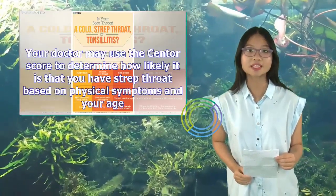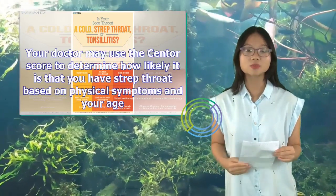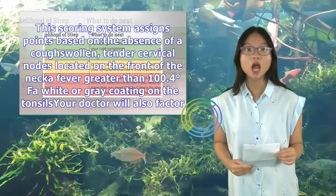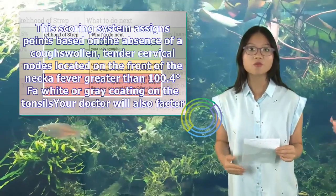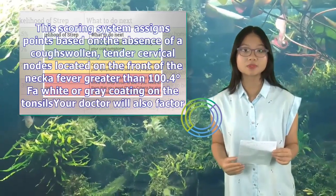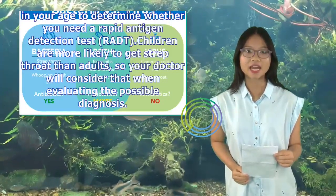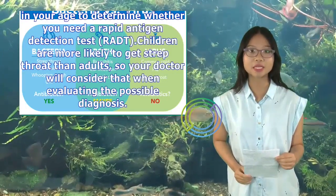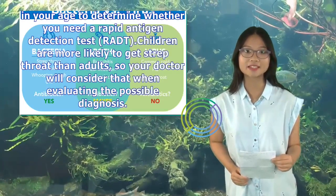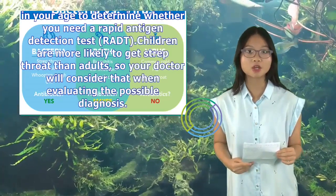Your doctor may use the Centor score to determine how likely it is that you have strep throat based on physical symptoms and your age. This scoring system assigns points based on the absence of a cough, swollen, tender cervical nodes located on the front of the neck, a fever greater than 100.4 degrees Fahrenheit, or gray coating on the tonsils. Your doctor will also factor in your age to determine whether you need a rapid antigen detection test, RADT. Children are more likely to get strep throat than adults, so your doctor will consider that when evaluating the possible diagnosis.